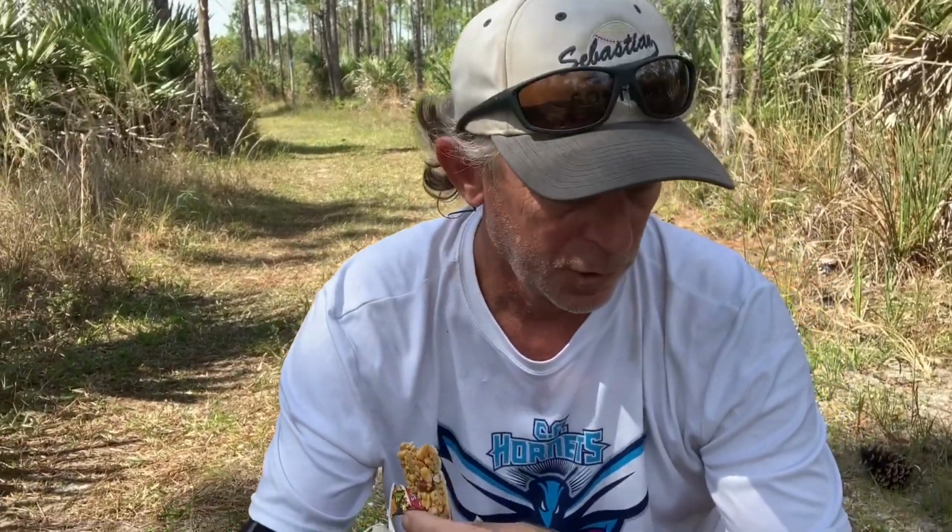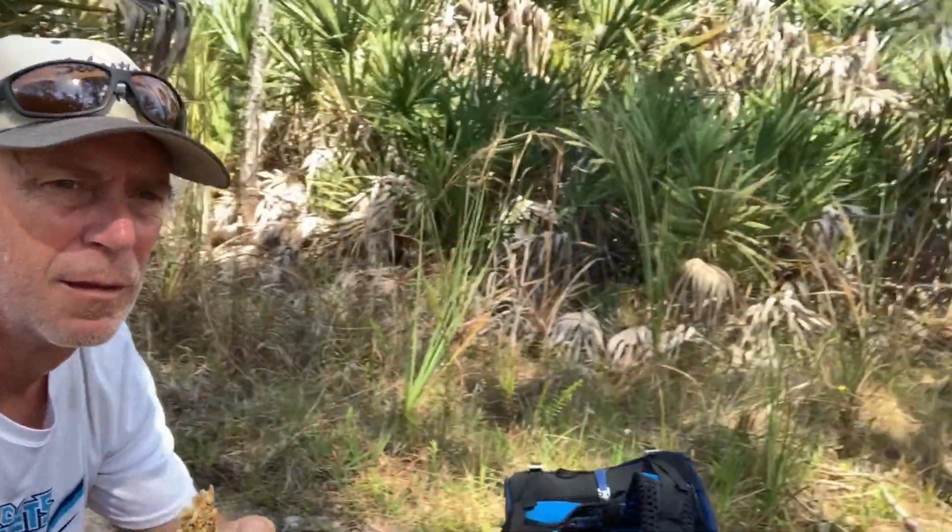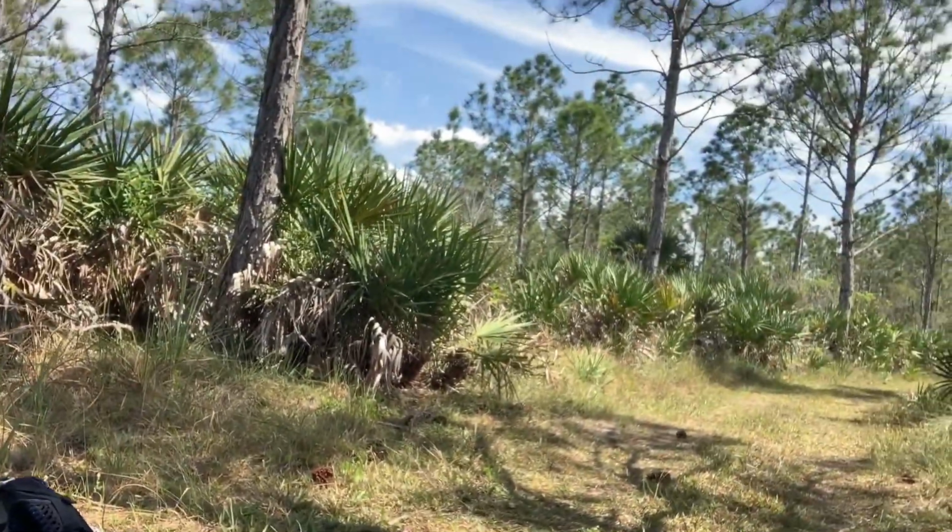So just taking a break. I think I'm almost to mile marker 8. Just taking a short 10-minute break to eat a protein bar and drink some water. So you can see the trail behind me, pretty much cutting through slash pine woods.